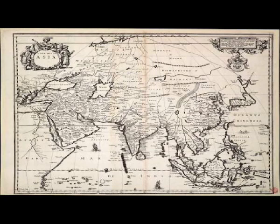These accounts make it clear that Rennell compiled his maps using a wide range of informants, including Indian and British soldiers and missionaries, as well as the tables compiled of districts under the Emperor Akbar, who ruled India in the last half of the 16th century, and had used them to levy taxes.